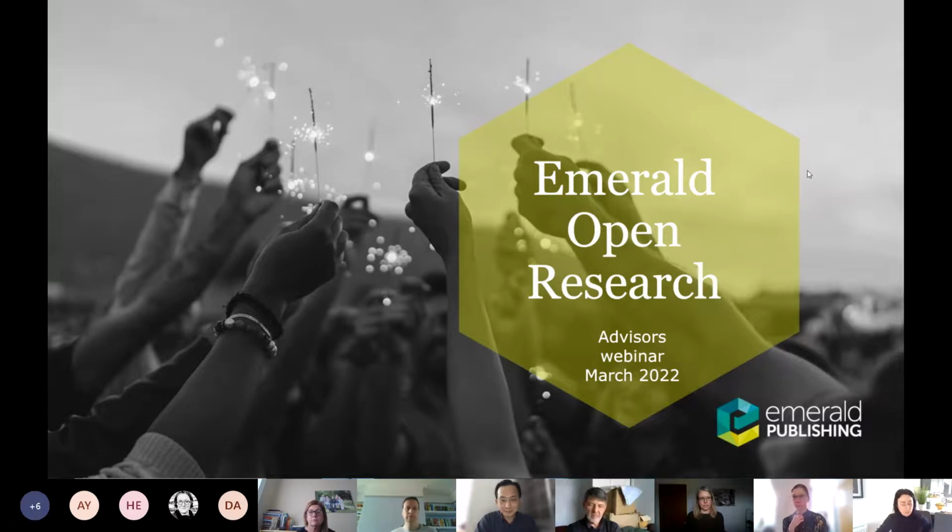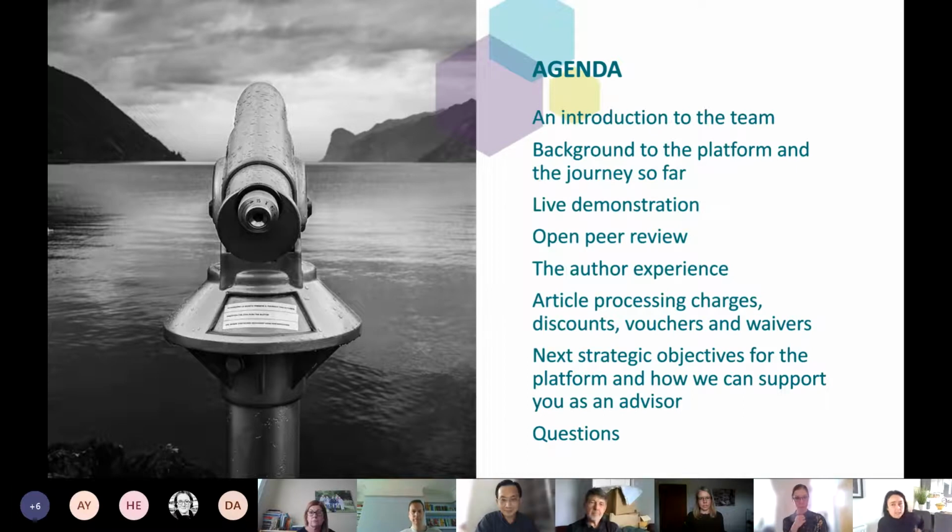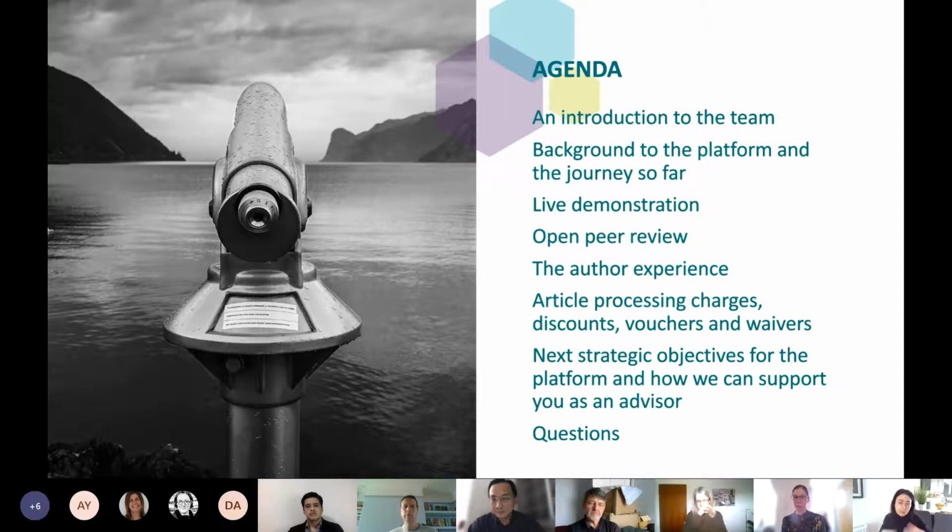How do I move the slides? There we go. So this is the agenda. This is what we're going to be covering today. I'm going to do a very brief introduction to the team. Then we're going to look at the background to the platform and the journey so far. I'll then do a quick live demo walkthrough of the site for those of you who are maybe not that familiar with it. Then we're going to cover open peer review, have a little look at the author experience and some of the feedback that we've had from authors. Then we're going to cover the article processing charges, and that includes the discounts and the vouchers and so on. And then we're going to finish with a forward look at the next strategic objectives for the platform. And then, as I said earlier, we hopefully will have time for questions.